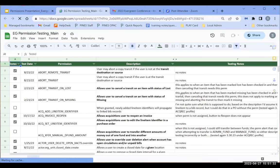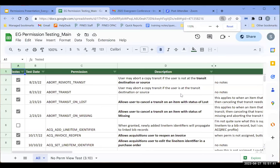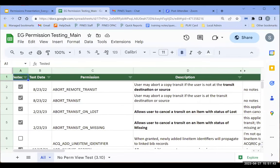And just to give a brief overview, is that really small for everyone? I don't know if that's going to help that much. But I have a column of whether I tested it and the date I tested. Especially when I first started, I was documenting every tiny thing, like what barcode, if I was touching a patron account, item barcodes, patron barcodes. I was documenting every little thing because I was worried about shutting everything down.